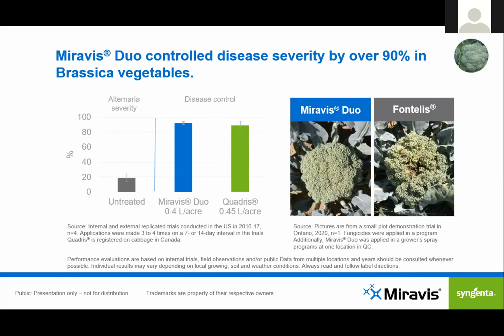In brassica or cole crops, what we saw this year is that we controlled disease severity by over 90%. On the left-hand side, again, registration trials where we sprayed Miravis Duo and compared it to Quadris with repeat applications. This is from 4 trials that we pooled together. The disease severity, that gray bar, was 20%, again really high, because we're assessing the amount of disease on the whole head, not just the number of heads infected, because we know in brassica, if you have an infected broccoli head, you can't even ship it, right?